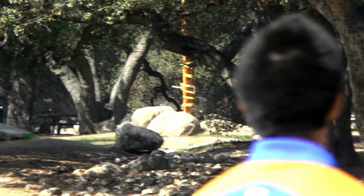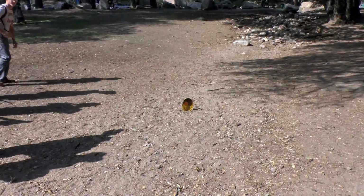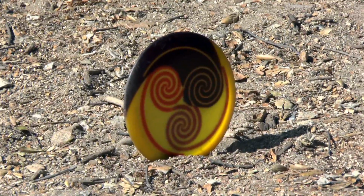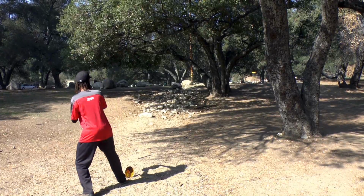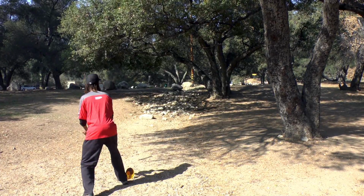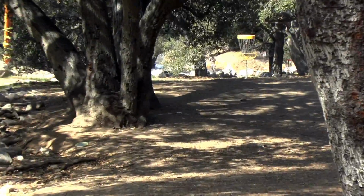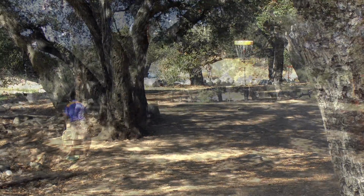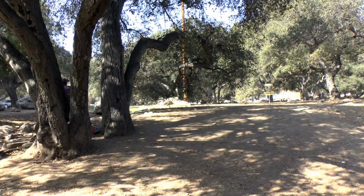Paul whipping out the ante backhand. Ooh, hits that last tree. So look at Philo's disc, man. Oh, wow. Isn't that crazy? That's interesting. So choosing not to use the marker with that awesome lie, and gets up there for a par. That was Paul's second shot, getting him pretty close.